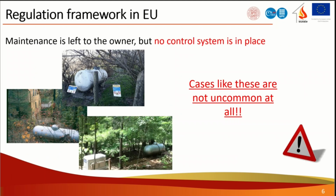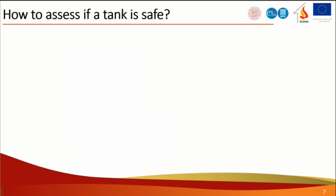Another quite important issue here is the fact that maintenance is often left to the owner, but there is no actual control system in place to check that separation distances are respected during the lifetime of the LPG tanks. And it is not uncommon to find situations like those shown in the pictures where vegetation is left to grow uncontrolled in the surroundings of the tank. So at the beginning of the WUIVIEW project, we formulated the following question. How can we assess if a tank is safe or not?